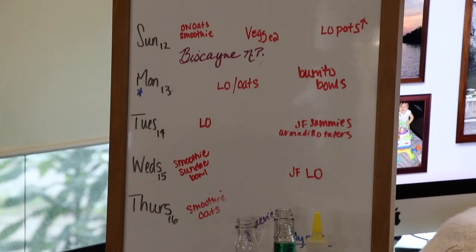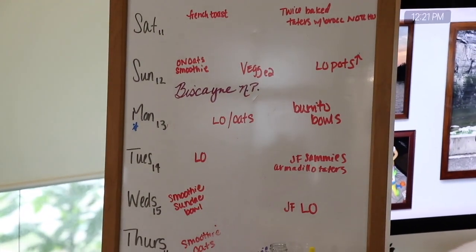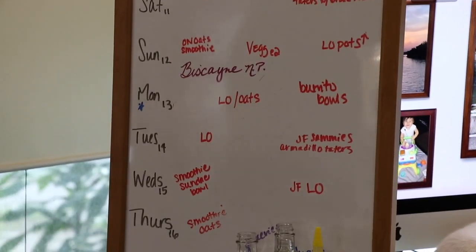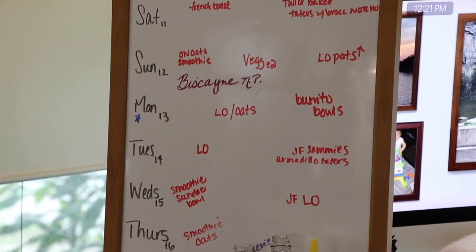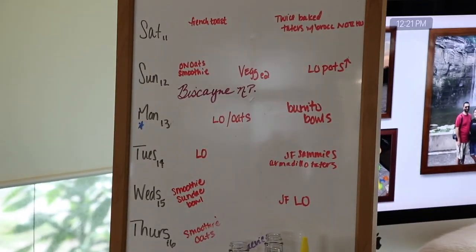And then we have oats, burrito bowls, leftovers, jackfruit sandwiches, and those delicious armadillo potatoes. On Wednesday we're doing a smoothie bowl for breakfast and leftover jackfruit and smoothies and oats, and we're planning groceries for Thursday. And then we have already picked out what we're going to have Thursday night.